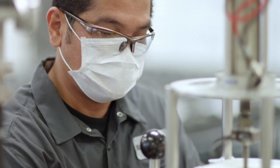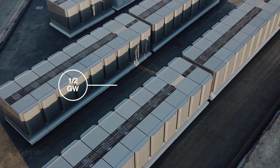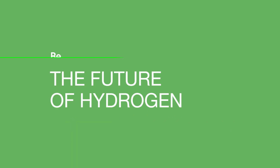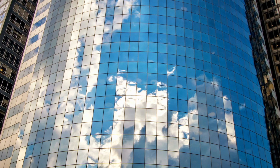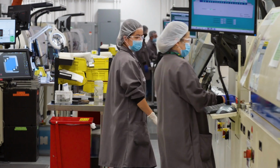We have ramped up capacity and are ready to produce 0.5 gigawatt of hydrogen electrolyzers today, 1 gigawatt within a year, and over 2 gigawatts annually as market demands. When it comes to the energy crisis, there's no time to lose, and Bloom is ready now. We have the experience, supply chain, and manufacturing capacity to make low-cost, clean hydrogen a reality today.